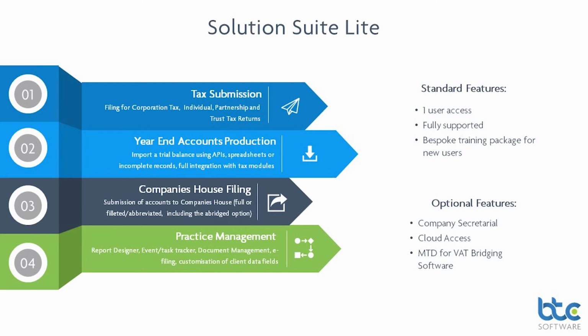Even if you're a small practice, a micro practice, a one-man band, practice management is becoming more and more important, especially if it's automated. So you won't have to worry about updating spreadsheets. You're not going to have to worry about tracking things like confirmation statement dates, tax returns, and when other bits and pieces are due. The practice management solution is going to do that for you.